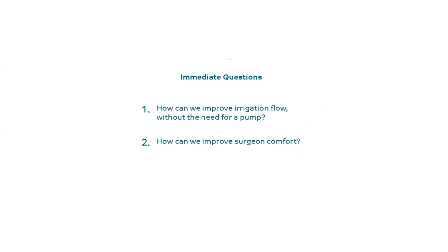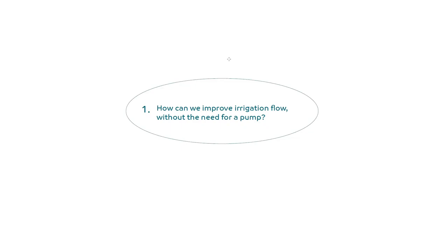The first of them was, how can we improve the flow of irrigation without the need for that pump? And the second one was about surgeon comfort. So we had to look into these a bit further. And I'm going to go on 2 tangents here to cover those 2 things and then bring it back together later. So let's just focus on the first one for now.